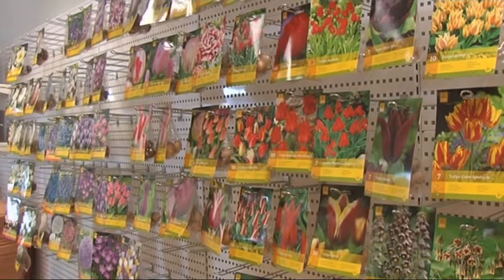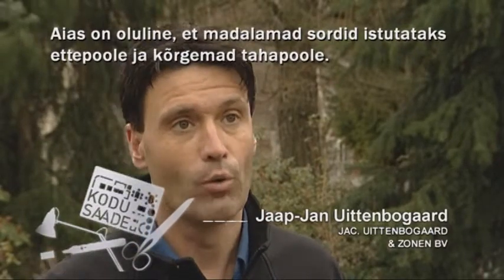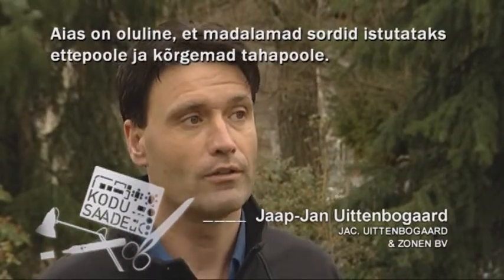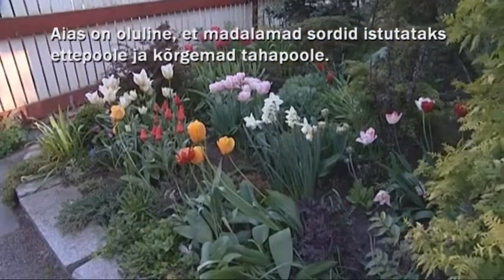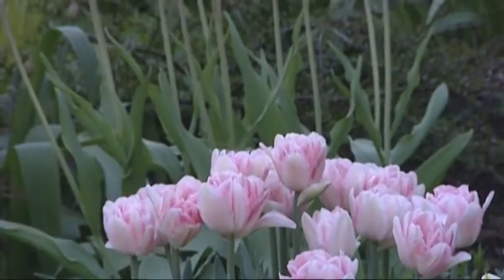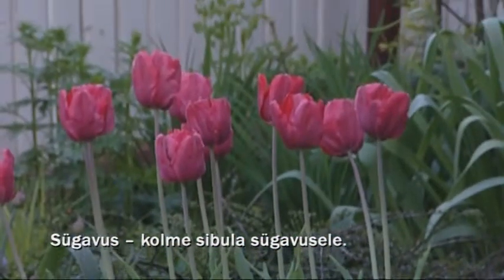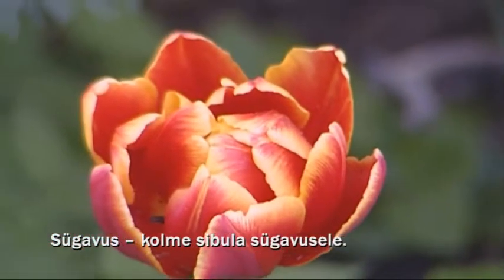Now, what is a tip is also in the garden that you use the lower varieties in front of the garden, and the bigger and the higher varieties more in the back of the garden. Also with planting, it's important that you don't plant too deep.